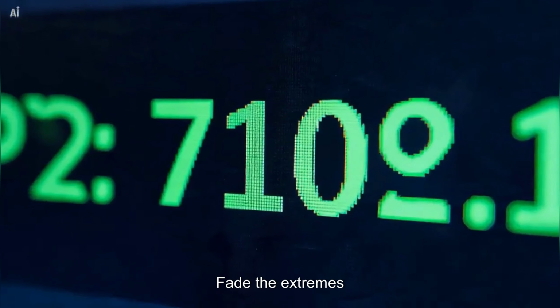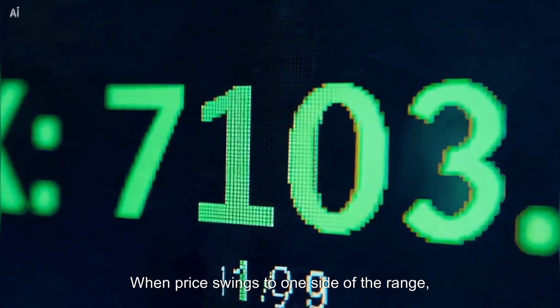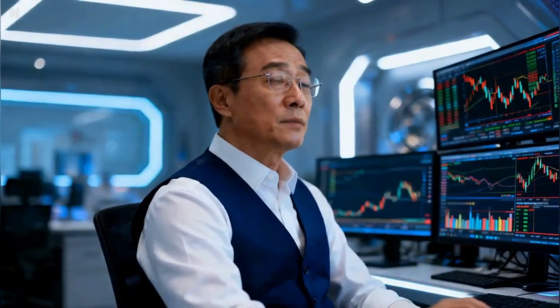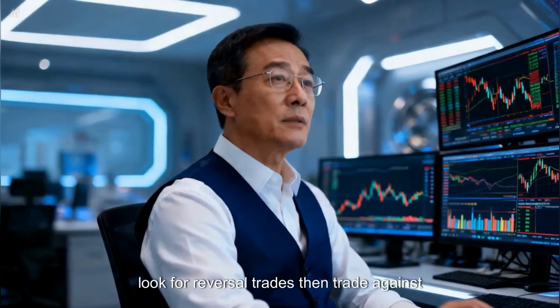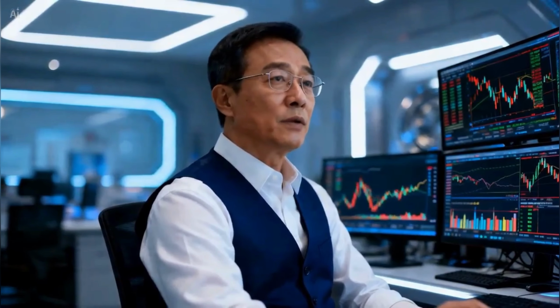Plan A. Fade the extremes. When price swings to one side of the range, especially near exhaustion, look for reversal trades, then trade against the extreme. But one critical warning: do not sell any directional options in this environment. The risk is extremely high with this level of volatility. Ranges get broken easily, both sides can be tested, and you can quickly hit max loss.